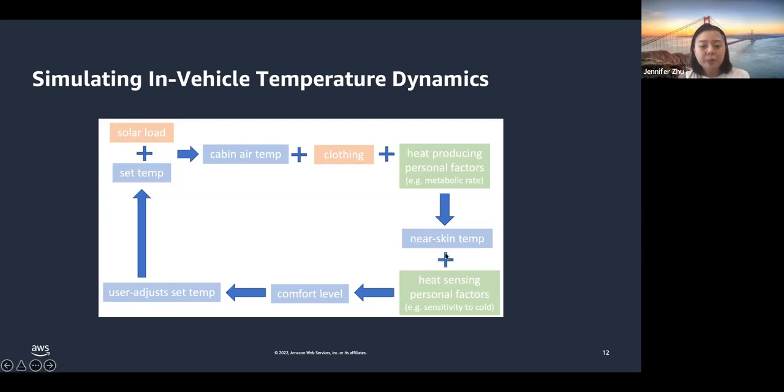However, even with the same temperature, different people feel a different level of comfort. For example, some people are more sensitive to cold, or some people prefer a cooler temperature and so on. So all these personal factors together with the near skin temperature basically decide the comfort level for an individual, right? When the comfort level is good, that's okay, that probably goes to a relatively stable state. However, when the comfort level is not that good, too hot, too cold, a little hot, a little cold, the user will adjust the set temperature and then go through the cycle again.